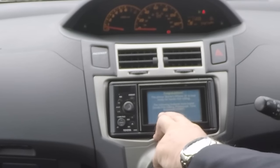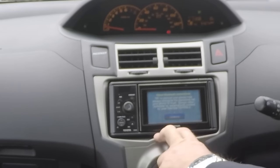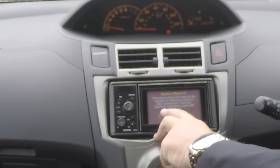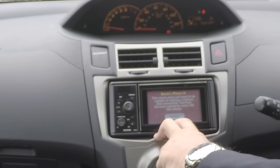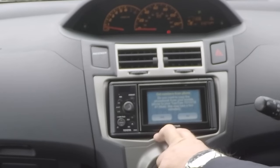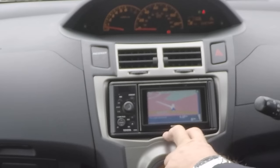The following features were found: hands-free calling, phone book, tone, keyboard. Continue, continue. This phone does not seem to be capable of making a wireless data connection. TomTom services cannot be used with this phone, but do you want to copy the phone book from your mobile? I don't want to do it, but you probably will.